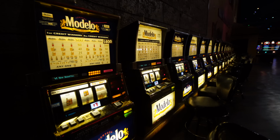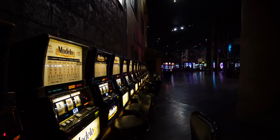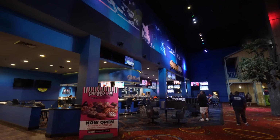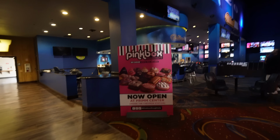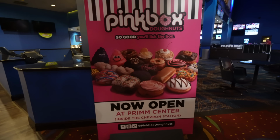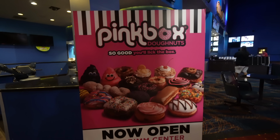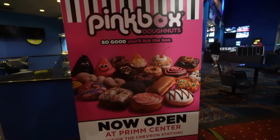They do have some more of the old school slot machines scattered around the casino too. With March Madness going on, they do have a sportsbook, a William Hill sportsbook here in the corner. And since Primm Center is all connected via that tramway, they do promote a Pink Box Donuts that is open over by the Chevron station.